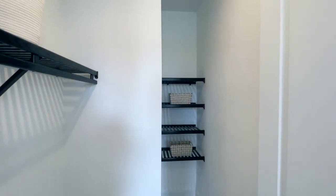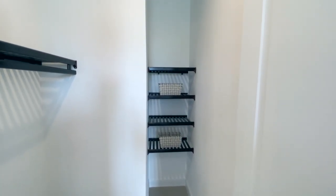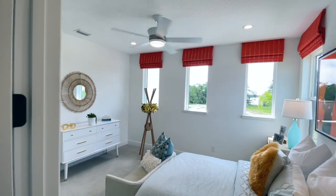Look, so you have a shelf system there. That's pretty cool. Nice closet. And another look at the room from this perspective.